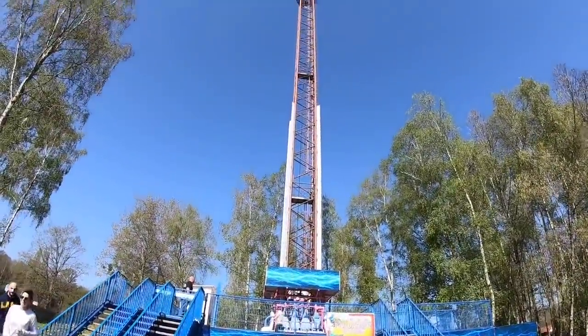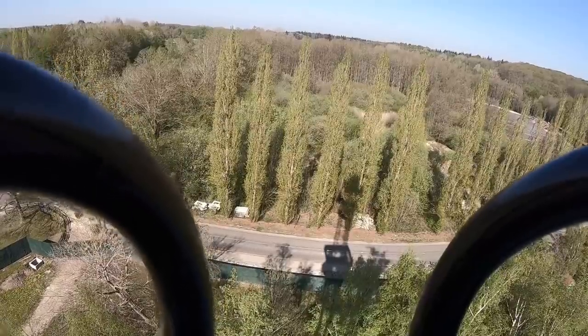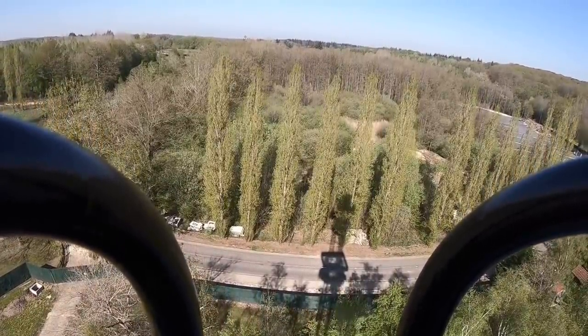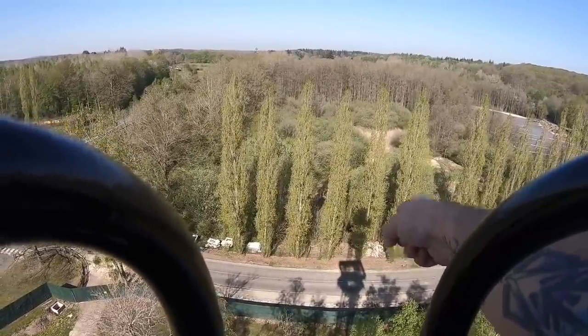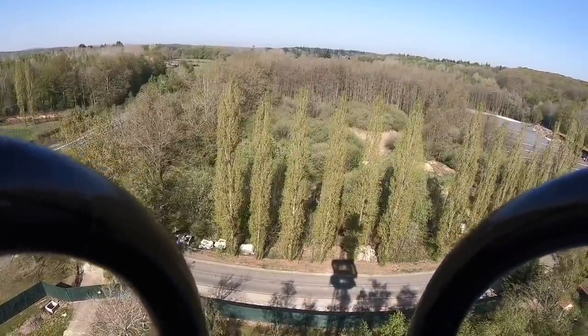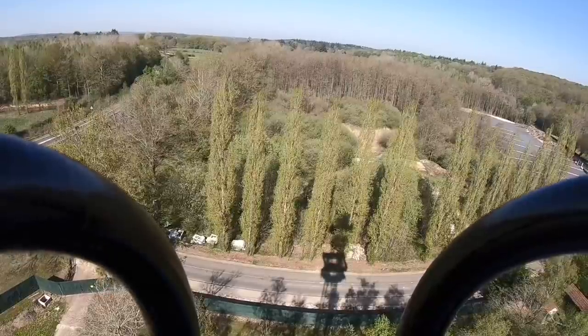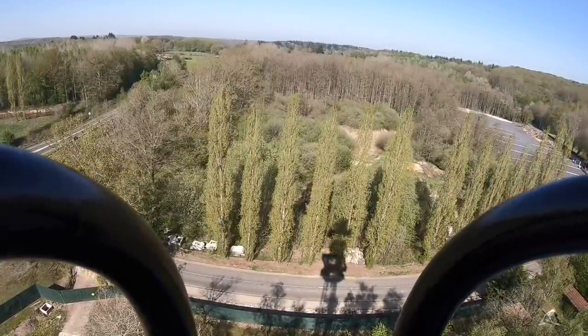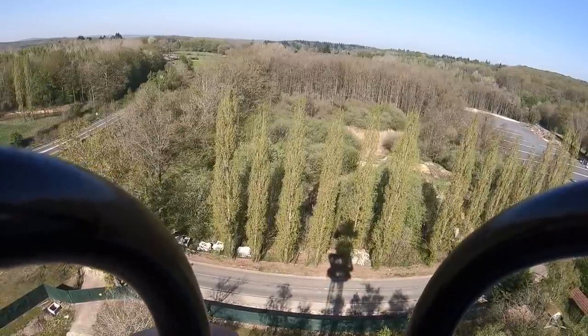Right, let's give the little drop tower a go. Are we there yet? Nearly. We slow down more just before we drop. Oh, I can see the shadow. Yeah. Oh my god. Ooh, that's cool. Ready? Oh. Here we go. Oh.